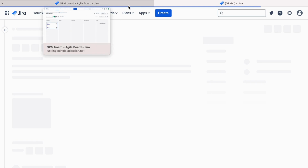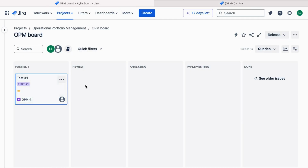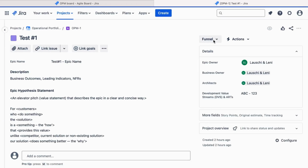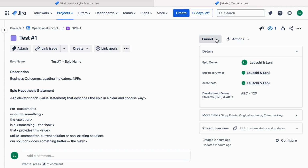Once an idea makes it through the funnel, it moves into the review stage. In this phase, the team evaluates the Epic's feasibility. Stakeholders review the idea to ensure it aligns with the strategic goals. It's like giving your ideas a second look before any resources are committed.